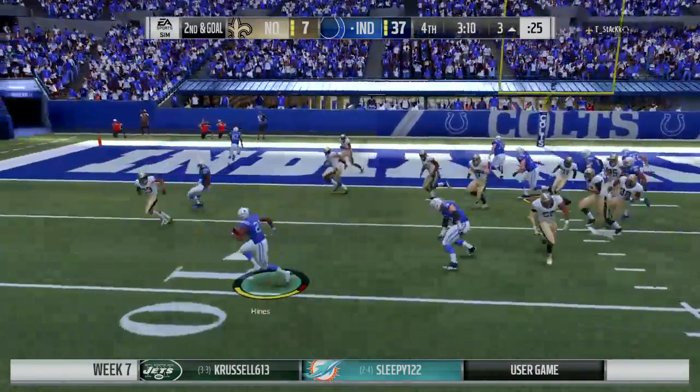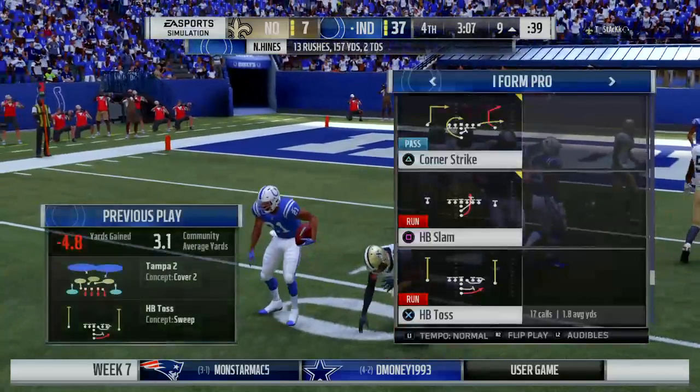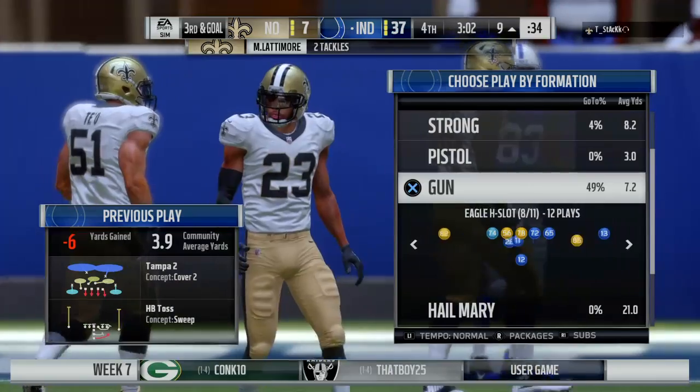They come out here in the I. They get it to him running left. And he is going to lose yardage here. They call that a loss of 6 yards. And it's 3rd down now.